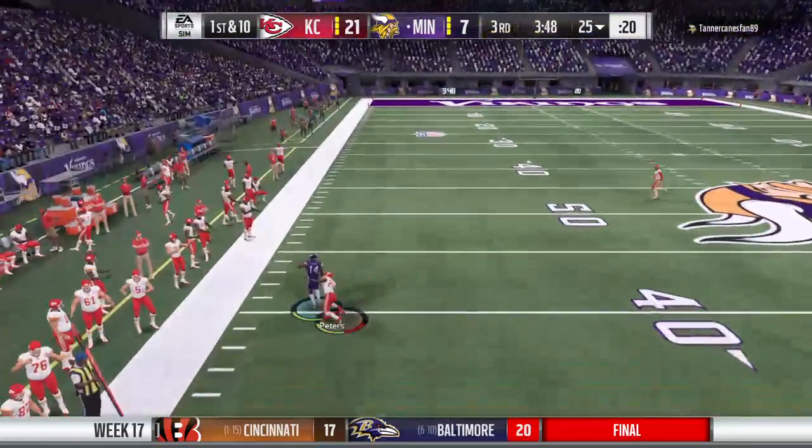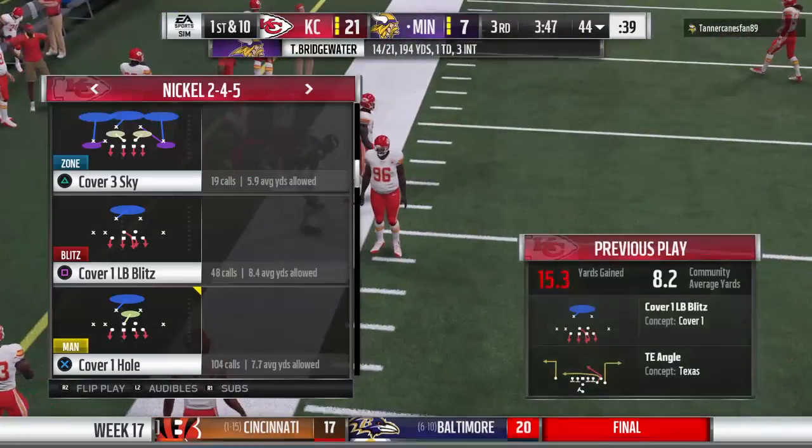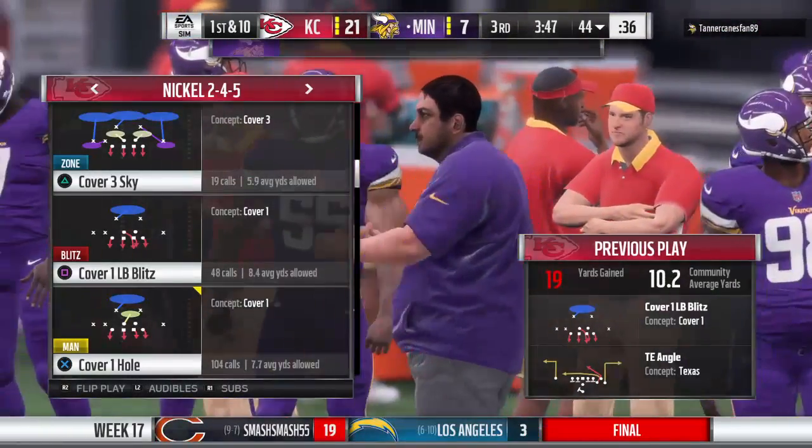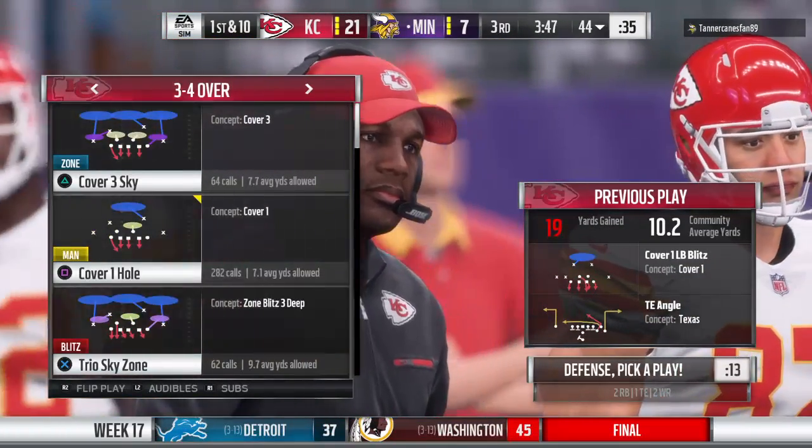Here's Bridgewater. The left side caught by Diggs. And he goes out of bounds just shy of the 45. And the play goes for 19 yards. Gives him a new set of downs.